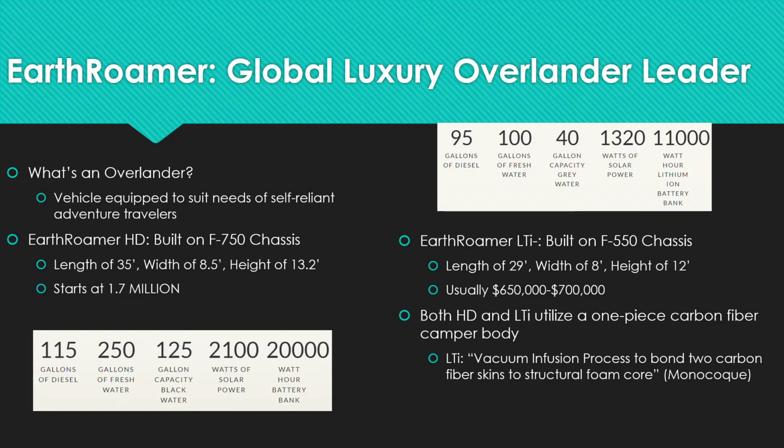An Overlander is basically a vehicle equipped to suit the needs of adventure travelers. Currently, the biggest name in the Overlander business is Earthroamer, who boasts about being the global leader in luxury Overlanders. They've been in business since 1998, and currently their model offerings are the HD and LTI.